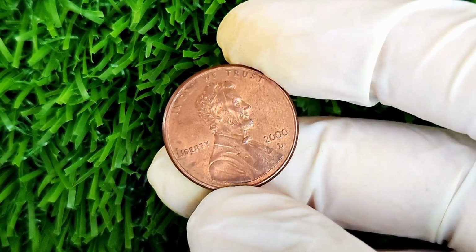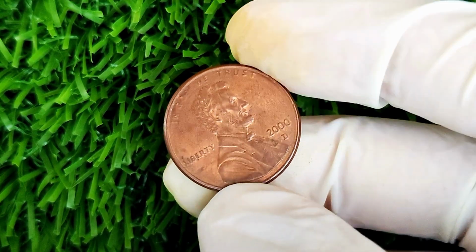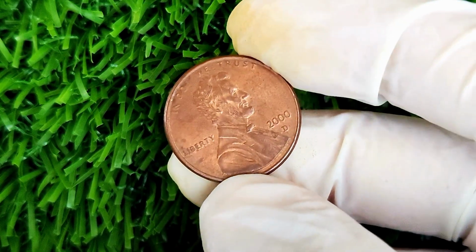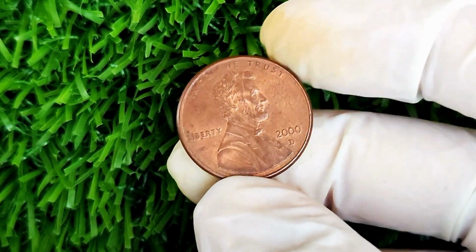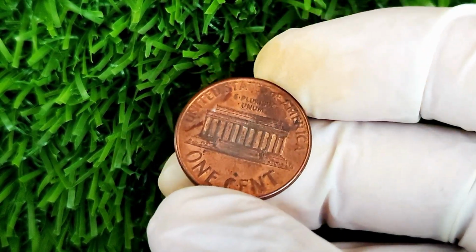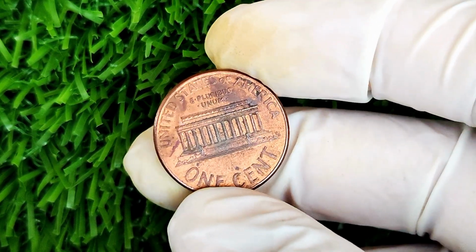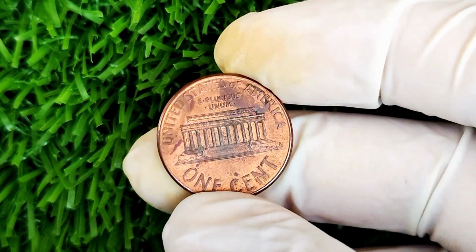Most people don't even look. They toss pennies aside, let them pile up in drawers, or spill them into machines without a second thought. Meanwhile, a few lucky collectors, those who dared to look closer, walked away with life-changing discoveries. One man's pocket change became a $1 million miracle.